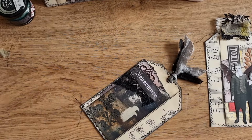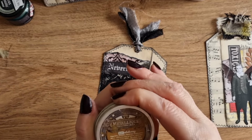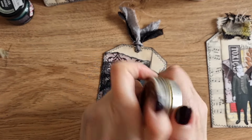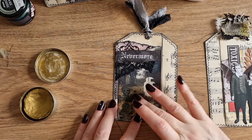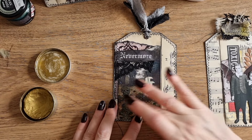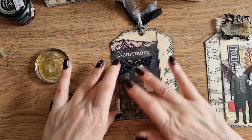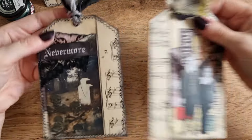And I'm wondering if I want to add just a touch of gold, because we all know I love my metallic Art Alchemy vintage gold wax. I say, unable to pick it up. Just a touch of gold in places, because yeah, I love it. So that is that, guys.